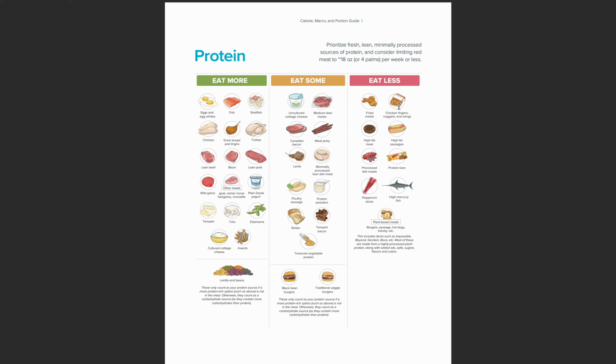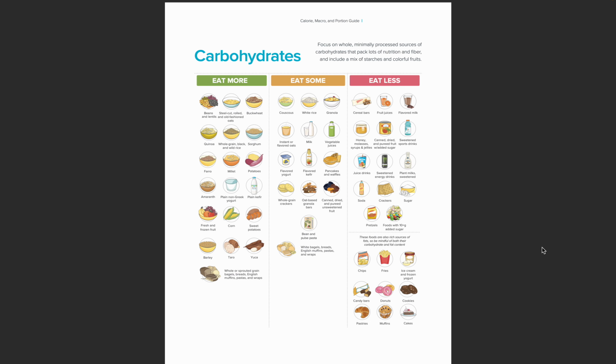And you can make your own chart as well if you find that a certain food makes you feel really good and have a lot of energy. Then you could put it in the eat some category. You can customize it. That's what I'm trying to say. So those are some protein examples of what counts as protein and would fit into the category of protein.